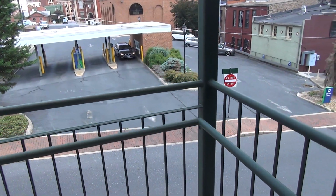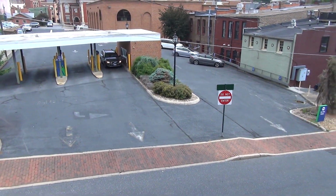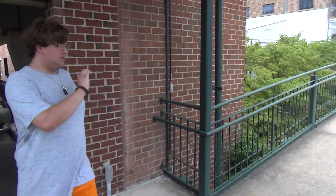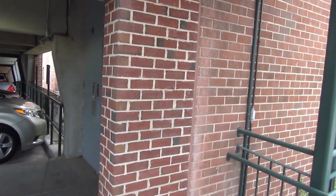And over here, get a view of downtown. But we're here to see the elevator, so let's take a look at the elevator.